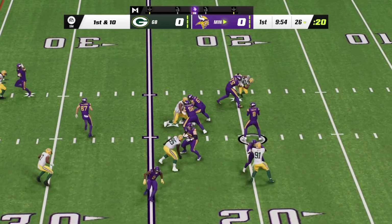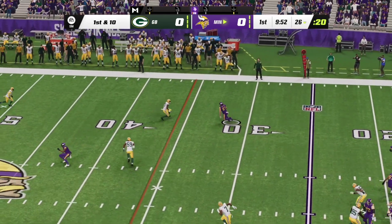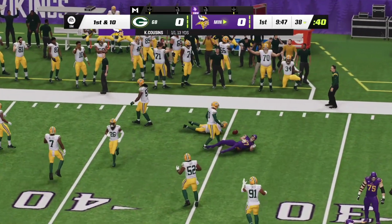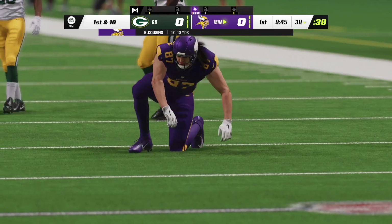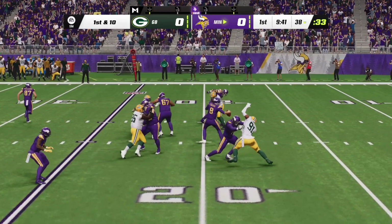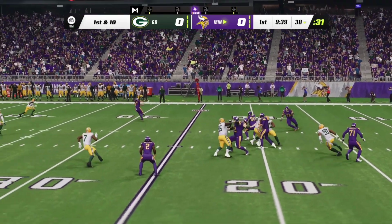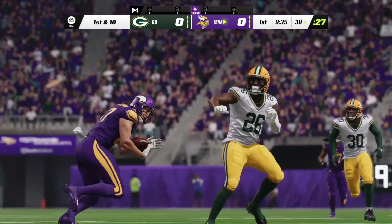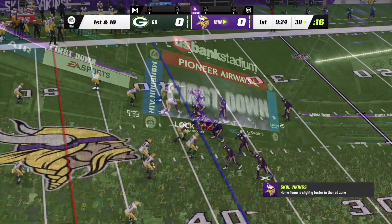First play, here's Cousins. Right side, it's the tight end, Hockenson. And they're able to get this one across the 35. 13 yards on the game's opening play. For a tight end, he's got good straight line speed, and on that route, he's often the guy that gets overlooked. Nice job there finding him in stride for really good yardage.